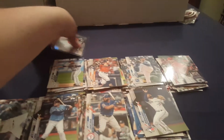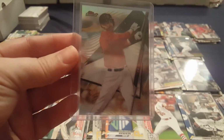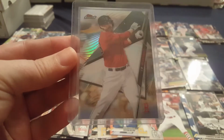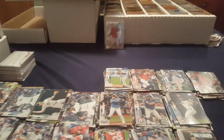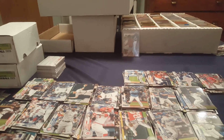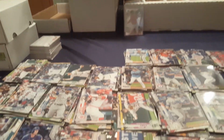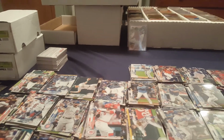I got one other interesting thing in the mail I wanted to show. Got my J.D. Martinez Finest Refractor. And that is the last finest refractor of the Red Sox that I wanted to pick up. There's a Michael Chavis, but the Michael Chavis card has an autograph on it, and I prefer my refractors not to have autographs on them. Call me crazy, but that's just the way I prefer it.